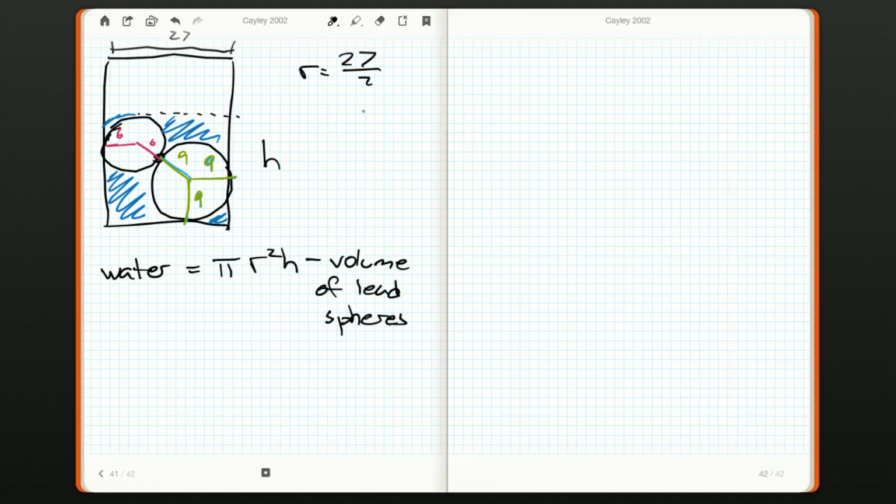Okay, so we know what r is. It's 27 over 2. Because we have the radii of the spheres, we can figure out the volume of the lead spheres. So let's do that now. The volume of a sphere is something that you should hopefully know. It's 4/3 pi r cubed. So for the smaller sphere, a radius of 6, so 6 to the power 3. And the bigger sphere is going to be 4/3 pi 9 cubed.